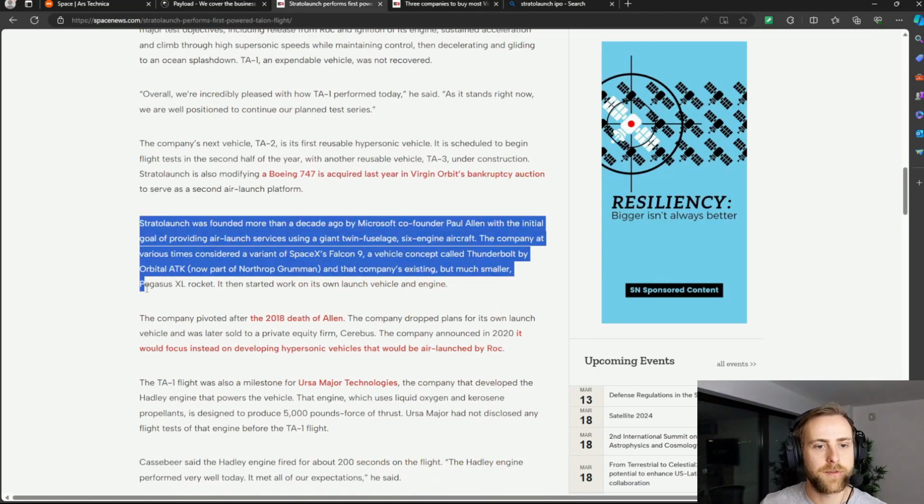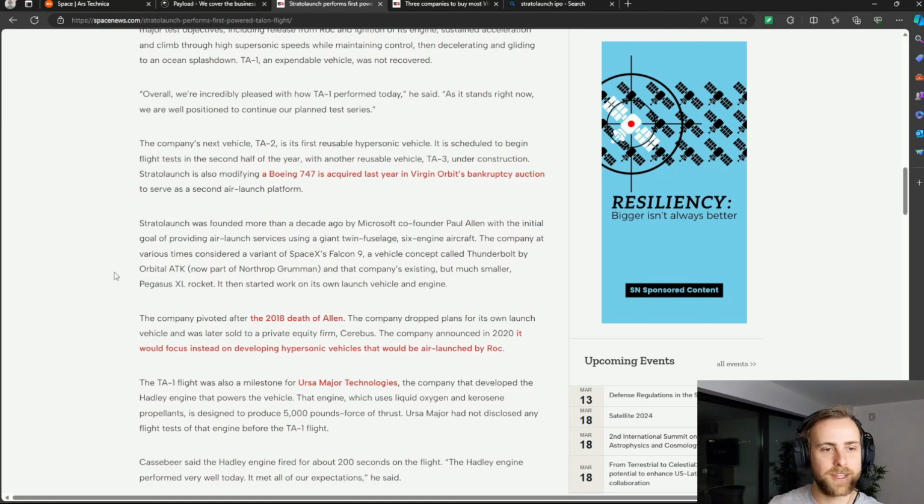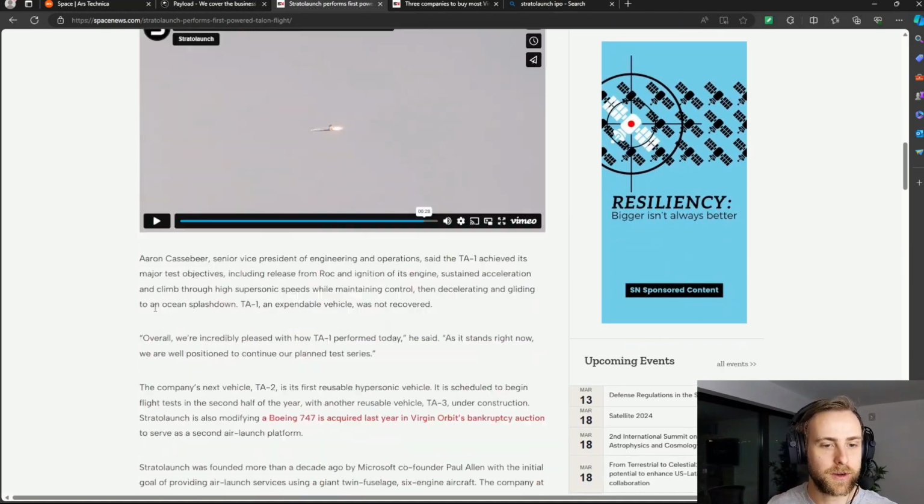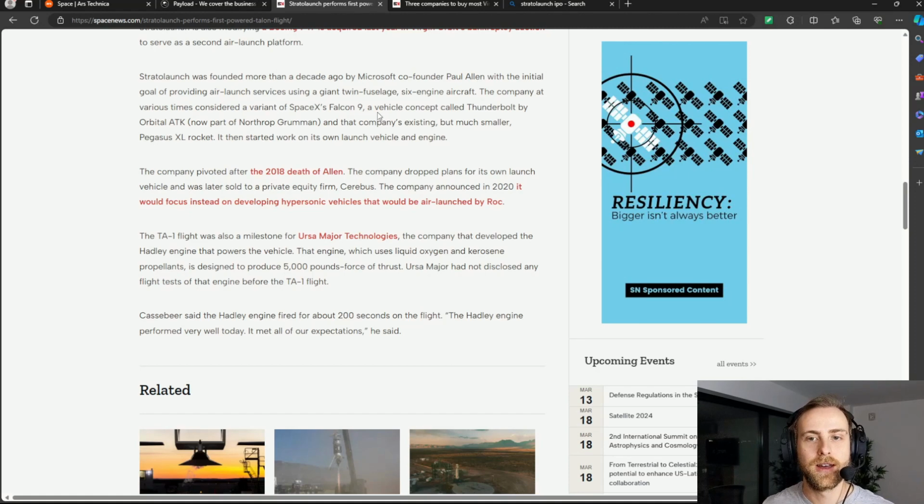Stratolaunch was founded more than a decade ago by Microsoft's co-founder Paul Allen with the initial goal of providing air launch services using a giant twin fuselage, six-engine aircraft. Twin fuselage with the centerpiece being for releasing the rocket-powered vehicle. Stratolaunch considered a variant of SpaceX's Falcon 9, a vehicle concept called Thunderbolt by Orbital ATK, which is now part of Northrop Grumman, and that company's existing but much smaller Pegasus XL rocket. It then started work on its own launch vehicle and engine. The company pivoted after the death of its leader Allen, dropped plans for its own launch vehicle, and was later sold to a private equity firm, Cerberus. The company announced in 2020 it would focus instead on developing hypersonic vehicles that would be air-launched by Roc. They went from a rocket design company to a hypersonic vehicle testing platform.